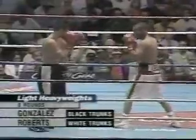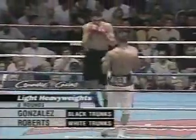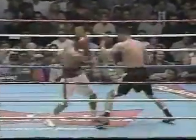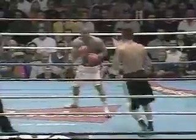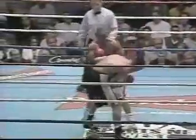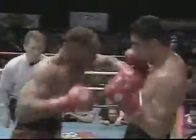Neither man has been down, but both men have had the occasion to go down were they lesser fighters than they've shown tonight. They're undefeated. Roberts is 7-0. Gonzalez is 16-0. What a left hand by Roberts, and Gonzalez comes back with one of his own. He felt it, Tom, but he took it very well. That's a real show of a pretty good chin by Julio Gonzalez, because that was a tremendous shot.